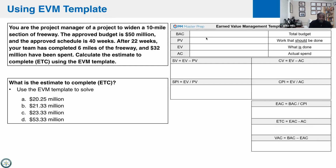So the first thing we would do is say, okay, our budget at completion, if I'm reading this, I would see this and say, okay, I have 50 million. And then I would say my planned value, well, if I take 50 million and I divide by 40 weeks, then that's the amount of spend per week. That's literally what I would do, right? So I'd be spending about 800,000 a week, and I'd multiply that by 22 weeks, and I would get my number, whatever that is, 16 plus 1.6, 17.6 million, right? That would be my planned value at this moment.